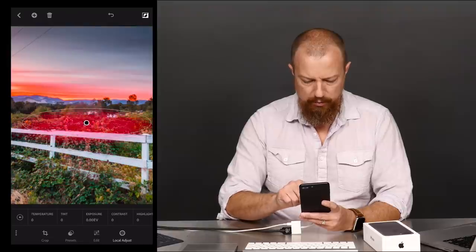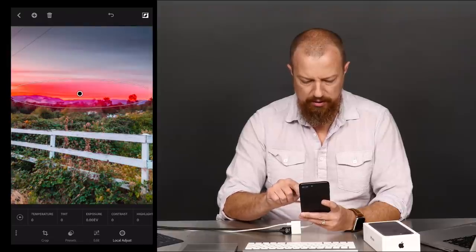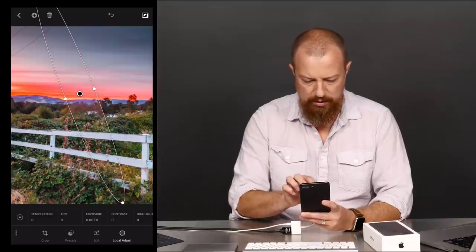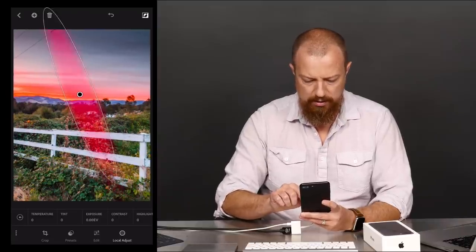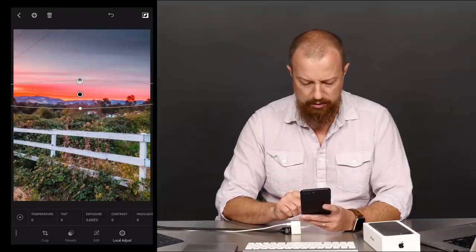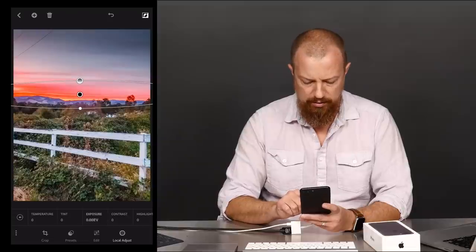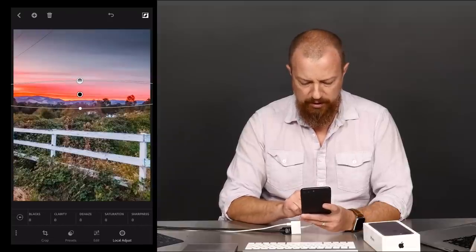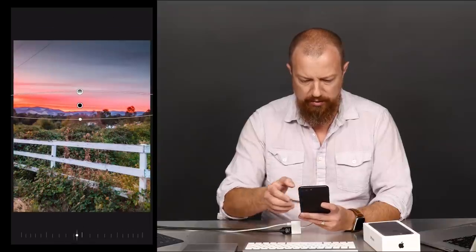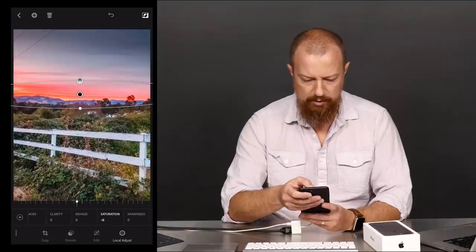There we go. Radial selection, we're going to drop this here. Let's make that a little bit wider. So I'm going to stretch that out and now rotate that guy. Rotate, rotate, rotate. There we go. Rotate that guy. And we're going to take down a little bit of saturation. Where's my saturation? There we go. Take a little bit of saturation out of that sky because that's just a little bit too much. There we go. All right, I'm good with that.